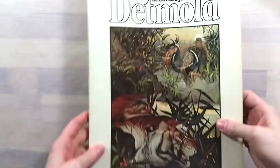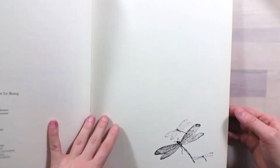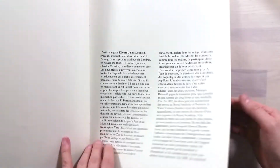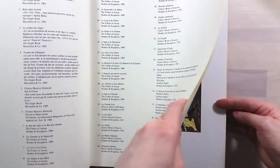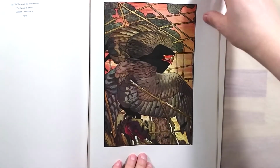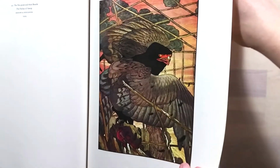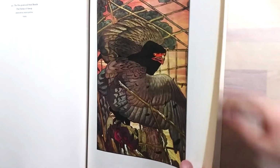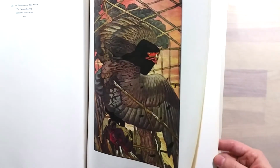This next book is probably one of the most curious of the whole. The title would translate to something like The Fantastic Creatures of Edward Julius Detmold. I had never heard the name before, but the cover won me instantly. The book is full of beautiful reproductions of Detmold's work, featuring mostly animals and creatures.